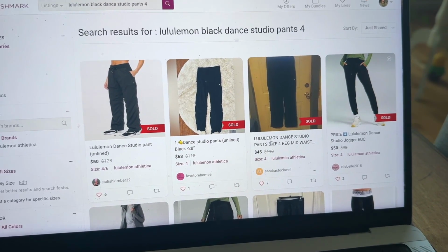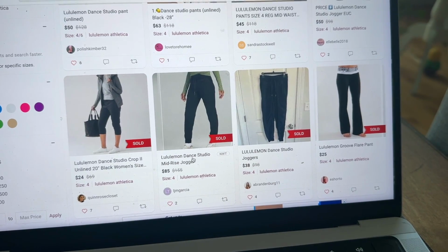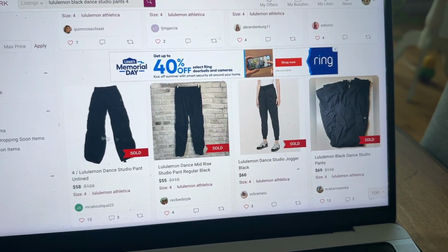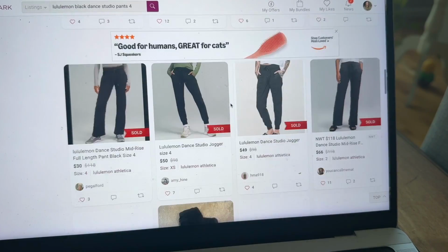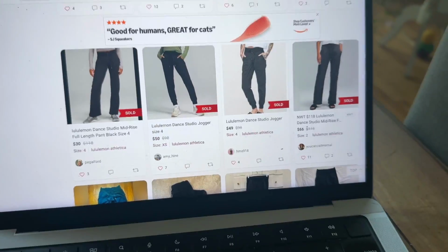So 50, 63, 45, 50. These are shorter ones. These look like the joggers. Those aren't the studios. 58, 65, 69. It could be that they're only selling the joggers now. So some of these comps look really good. Right here, 66. Wow, those are actually better than I thought.